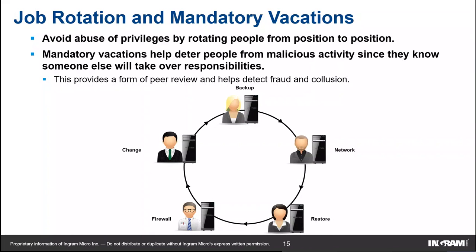So the next topic is job rotation and mandatory vacations. To ask a question here, how do you think a mandatory vacation policy is going to enable security in an organization? Any thoughts are much appreciated. Do you think a mandatory vacation policy is a requirement to enable security?